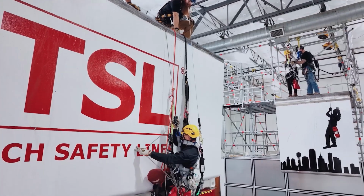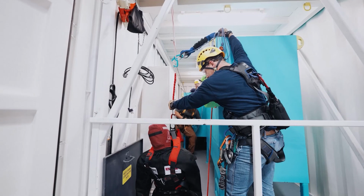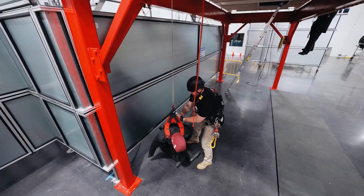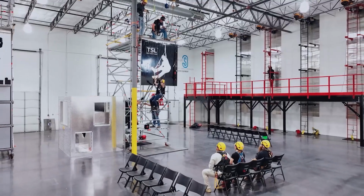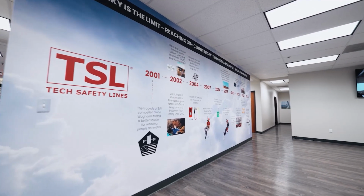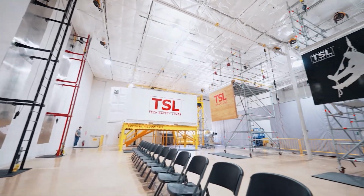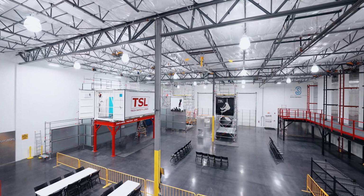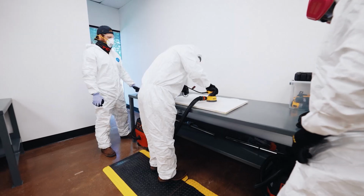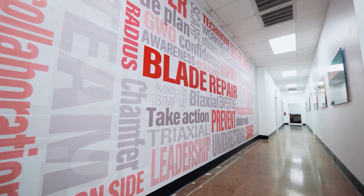Wherever challenges arise, we are there, empowering industries with the tools and knowledge to protect their most valuable asset, their people. Whether you're looking to enhance workplace safety, comply with regulations, or boost productivity, Tech Safety Lines has the expertise, technology, and dedication to make it happen.